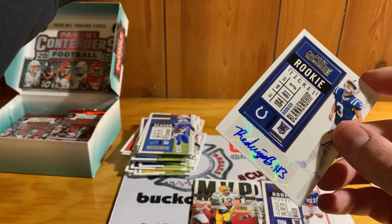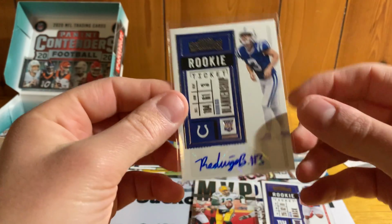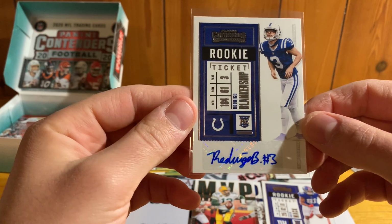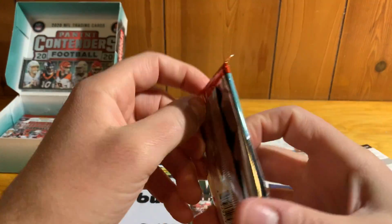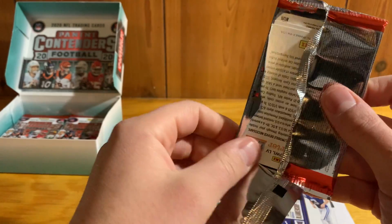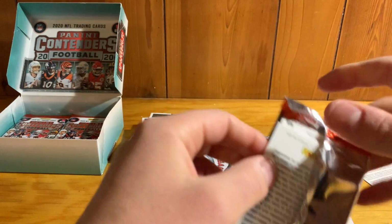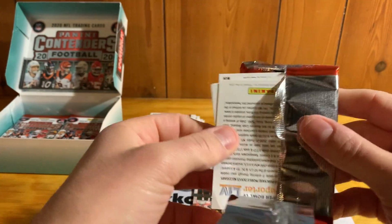Awesome. I thought it was Kalija Lipscomb, the seventh wide receiver for the Chiefs. Wow, sweet. Rookie ticket auto. Awesome. All right, I'm happy with that. I'm happy with him. I watched a lot of football this year. I actually watched him play. It's hard to miss with his glasses. Sweet, I'll take that.